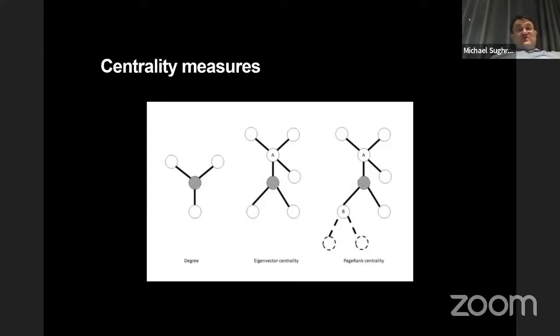And so we've published a bunch of papers and we're continuing to do work on what these things mean in the real world. So I'm going to show you a few of them, some stuff we published and some stuff that's not published. One of them is called centrality, or hubs. Now, these cartoons show different ways to determine hubs.